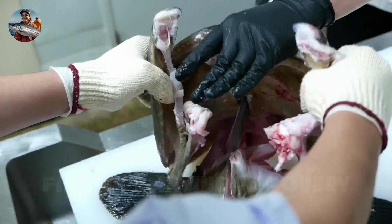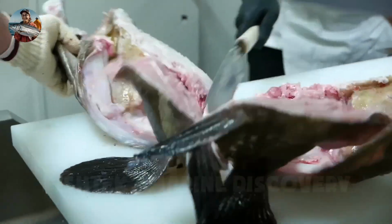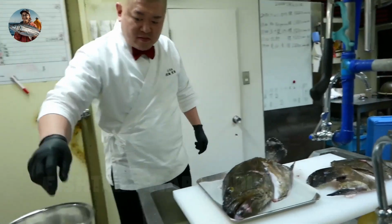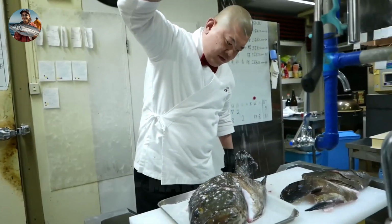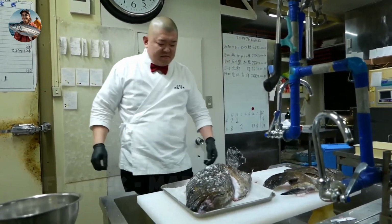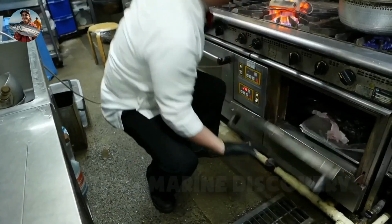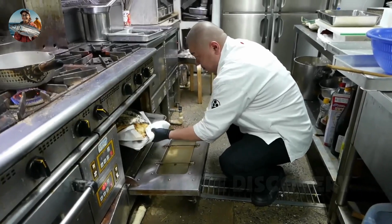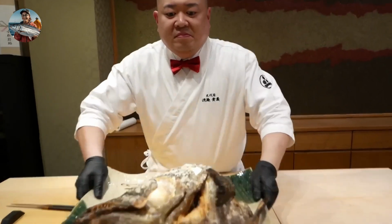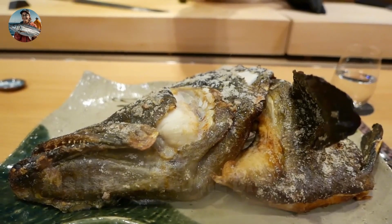And finally, we'll enjoy a special dish that I know many of you will love. Grilled grouper head. If you haven't tried this dish yet, get ready to be amazed. The long-toothed grouper's head has rich, fatty meat around the bones. We'll season it simply with some salt, pepper, and lemon, and grill it over hot coals. The aroma is irresistible. You'll want to dig in right away.